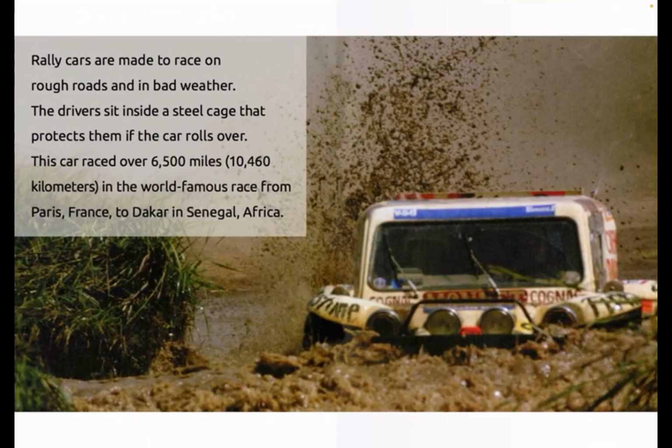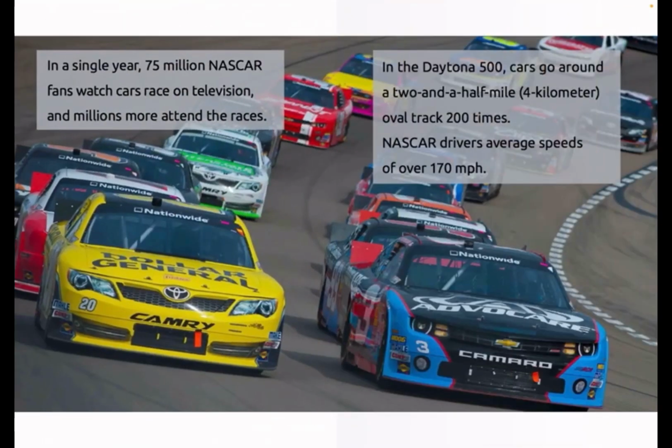Rally cars are made to race on tough roads and in bad weather. The drivers sit inside a steel cage that protects them if the car rolls over. This car raced over 6,500 miles in the world-famous race from Paris, France to Dakar in Senegal, Africa.